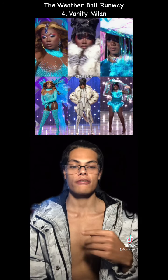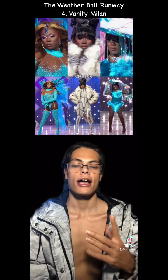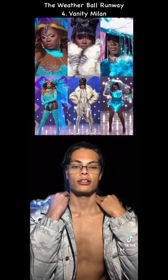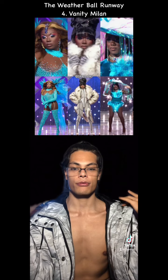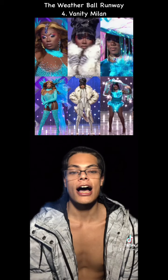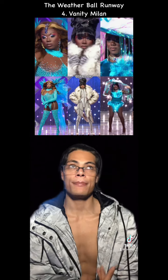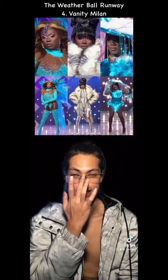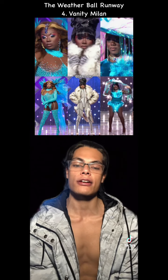What I don't love is this matching frilly tulle moment thing right here. I feel like that just cheapens the whole look. I feel like maybe if she did a shoulder pads moment with them and lined the top, it would look better. That's just my opinion. What do I know? I love the concept of this hat with the rain coming down. It's giving Billy Porter at the Grammys. I love that, but I will agree with what the judges said. You really couldn't see her face in it, and she is very gorgeous and we want to see her face.